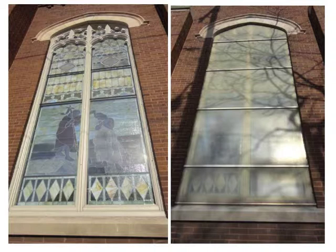On the right, you see how the Lexan has become cloudy and no longer protects the stained glass as well as it once did. On the left, you see how the stained glass has been re-leaded, the trim painted, and the window covered with tempered glass. This window was done in 2011.